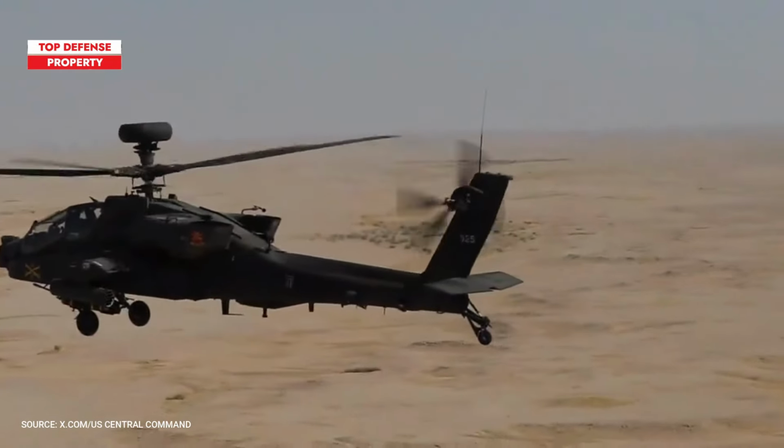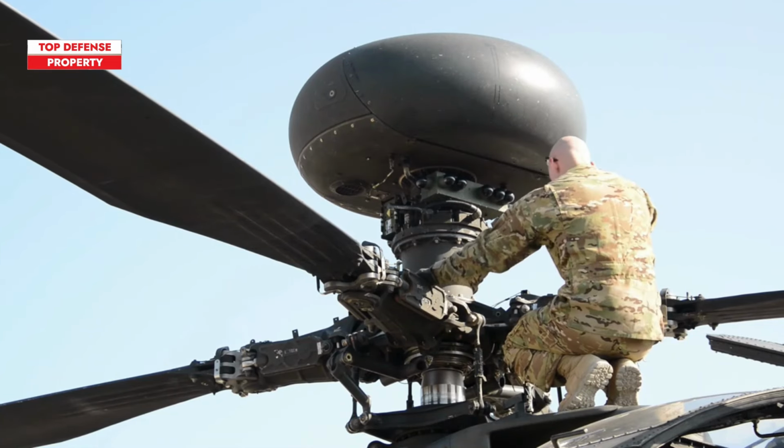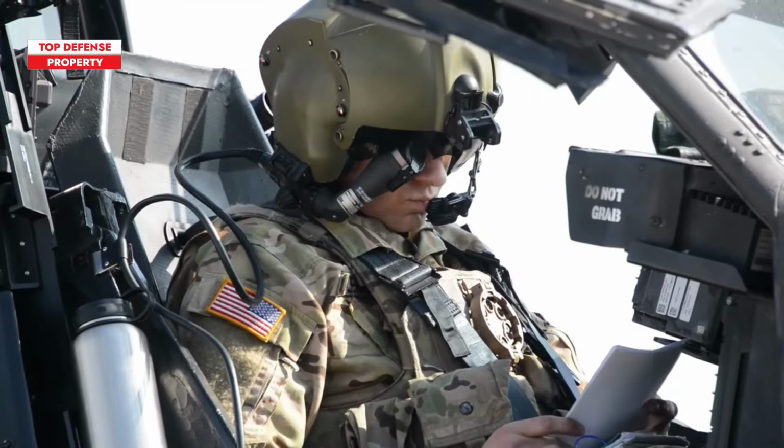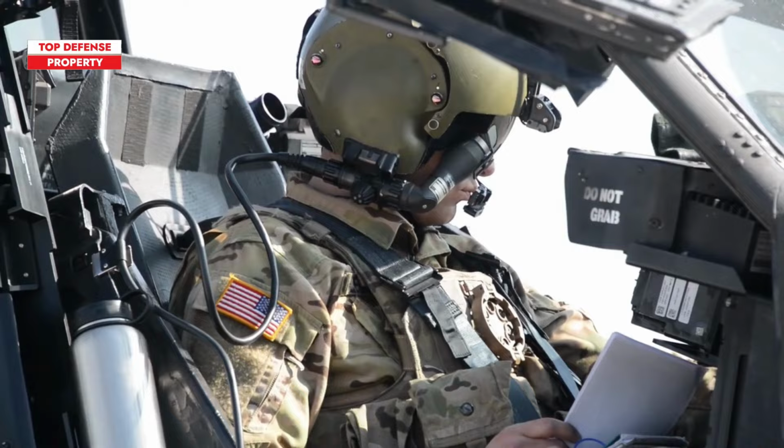The helicopter showcased by U.S. Central Command has been identified as the AH-64 Longbow Apache, which has received software upgrades from Lockheed Martin. These enhancements are designed to improve single-path targeting, extend detection range, and provide more effective 360-degree surveillance.